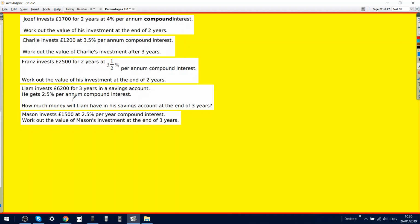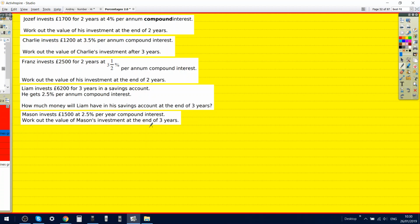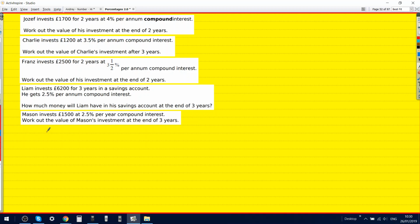So how about the last one here? Okay. So would it be 1.025 to the power of 3 times 1,500? And how about this one here? That mixed fraction is confusing me a bit. How about the one above it? The one above it, would that be 1.035 to the power of 3 times 1,200?